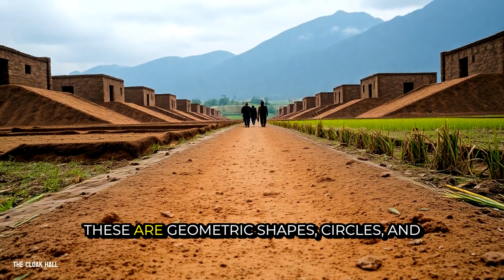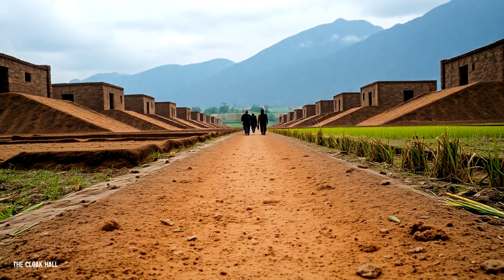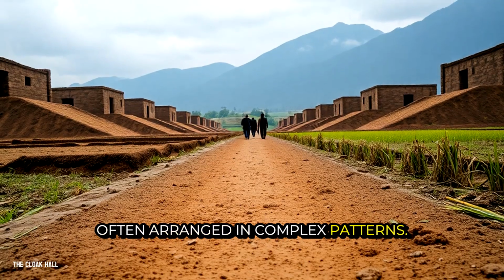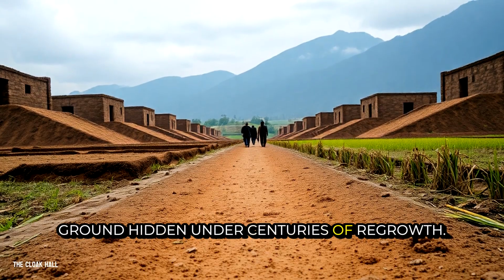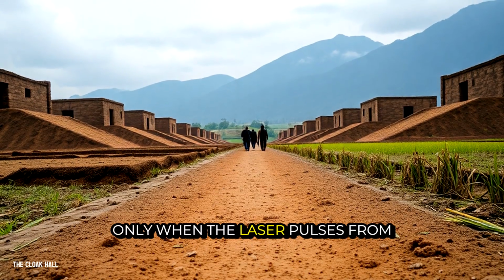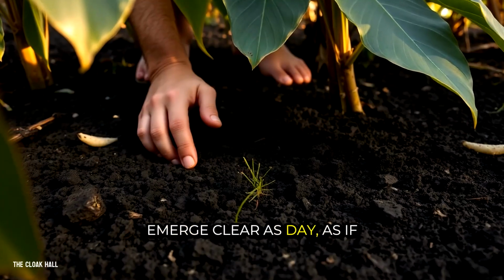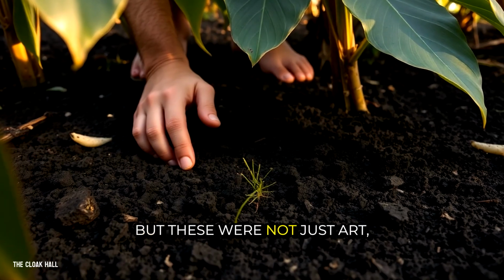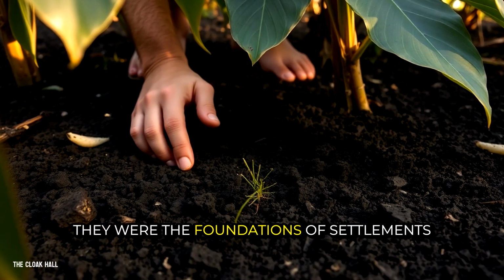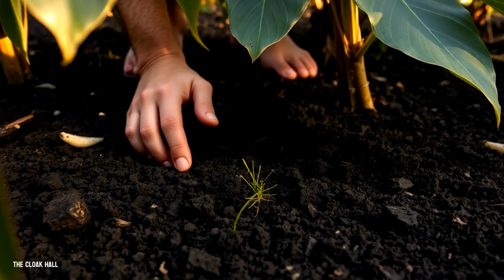These are geometric shapes, circles, squares, and straight lines etched into the earth, often arranged in complex patterns. They were not visible from the ground, hidden under centuries of regrowth. Only when the laser pulses from overhead scanned the surface did they emerge, clear as day, as if drawn by a giant's hand. But these were not just art. They were the foundations of settlements delineated for some purpose, perhaps ceremonial or defensive.